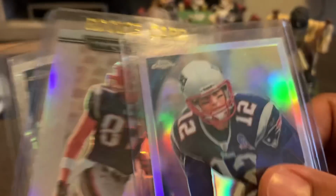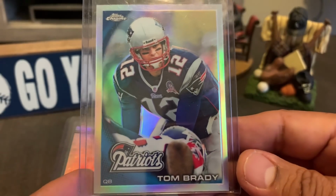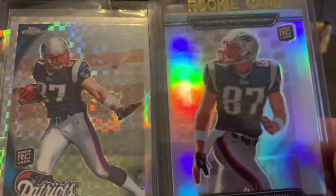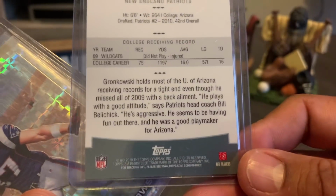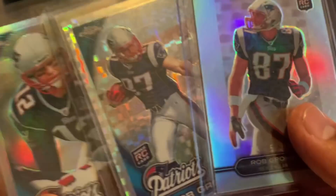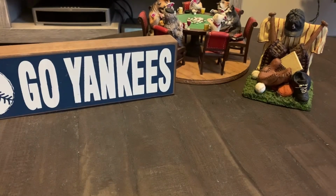I saw this and picked these up from a vendor. Being that they're in the Super Bowl, who knows if they add another ring. Tom Brady refractor card. And two rookie Gronks. These are refractor cards. It's an X-Fractor. This one's numbered, I believe. Let me check. Is this numbered? Nope. Thought it was numbered. Or is it this one? I thought they were numbered. Might be confusing it with the LaDainian Tomlinson. Yeah, I got these for about $20 each. Pretty good score on those.